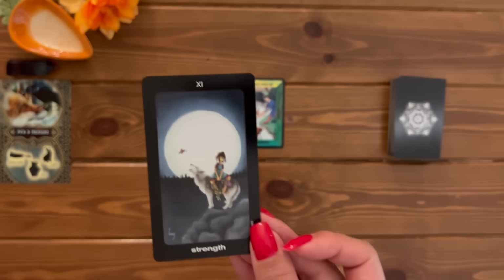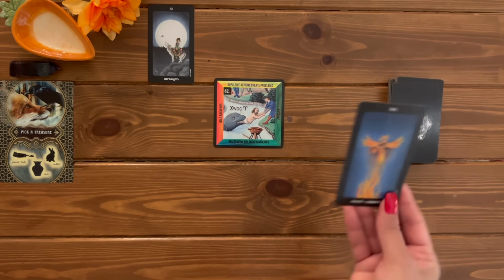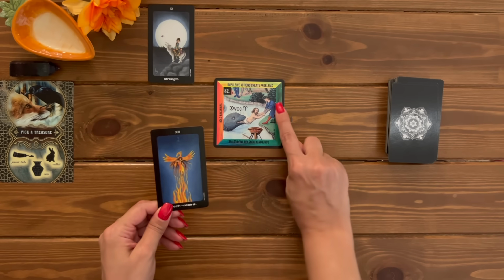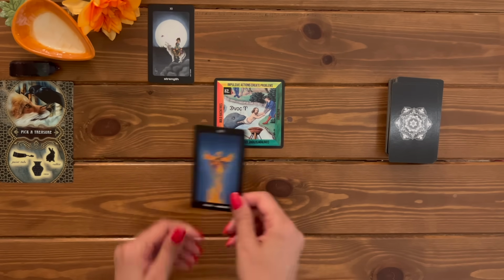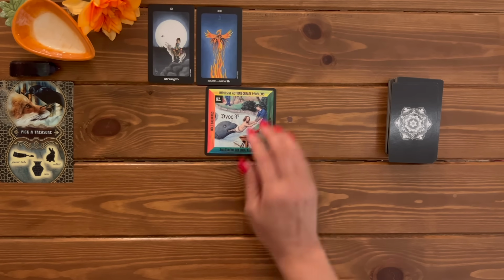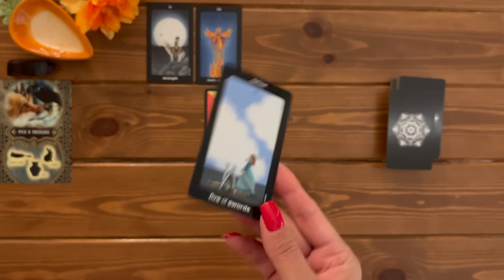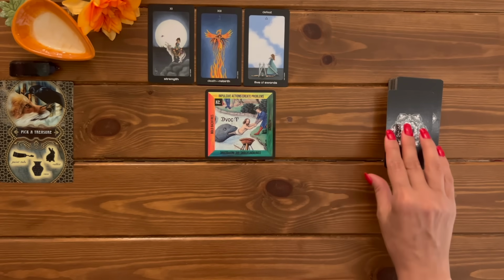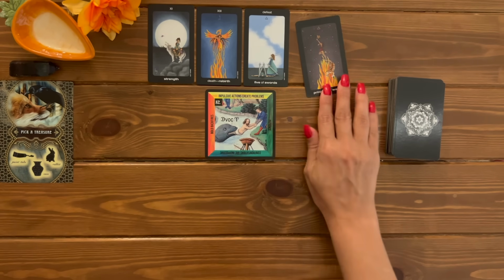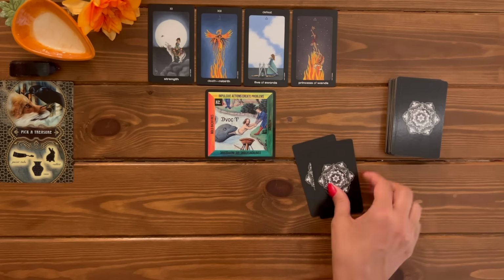So you've got the Strength card. Wow, we've got the Death and Rebirth. And look at the Phoenix rising. It looks like this person being saved as well. But they're being saved from something. Rising from the ashes. Okay, you've got the 5 of Swords. You've got the Princess of Wands. Page of Wands. And finally, no, we've got 2 more, actually. Yeah, 2 more.